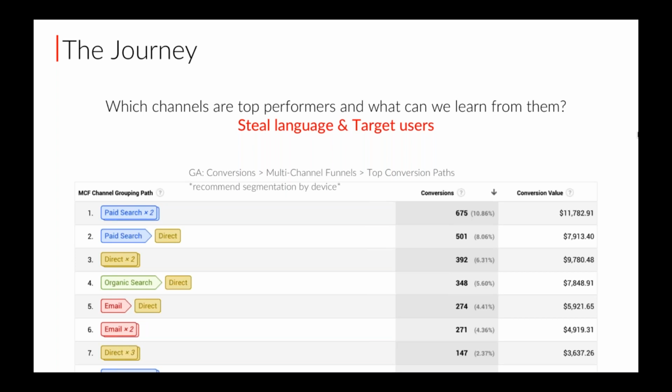And the whole premise here is that we want to be able to steal from ourselves. So if paid search is working really well for us, which it is here in this example, and then email is also doing really well, both on a first touch and a double touch, in the realm of paid search, we could be taking that copy or those points that we're pulling out, those benefits, etc., and pulling them into our emails and bumping it up a notch. We can also do it vice versa. Since email is doing so well, whether it's one touch or double touch, we could take some of that messaging and put it into paid search as well.